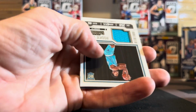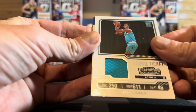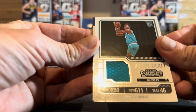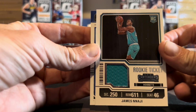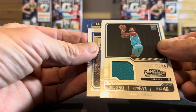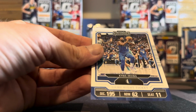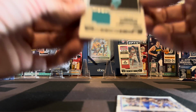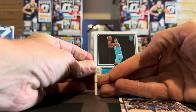All right, we got our mem here. How about, oh, I thought it was a Brandon Miller. That really looked like Brandon Miller. James Najee. So there's your first memorabilia card. And on the bottom we got Kyrie Irving on the game night ticket. I couldn't tell you the difference between that and a Brandon Miller card if you just showed it to me.